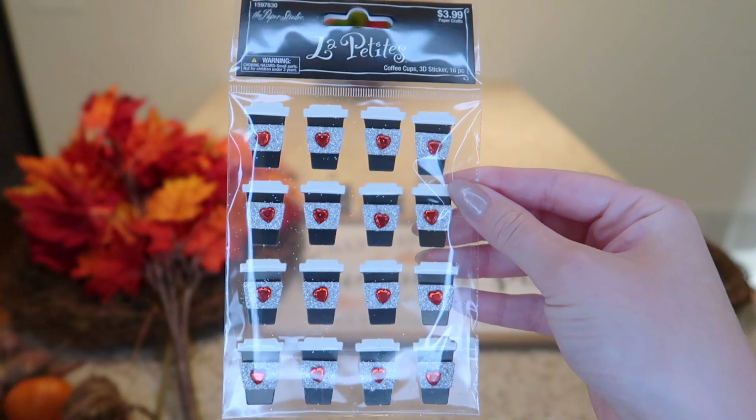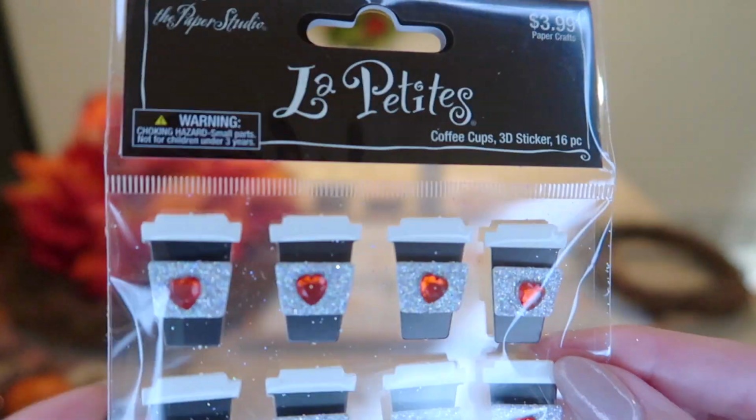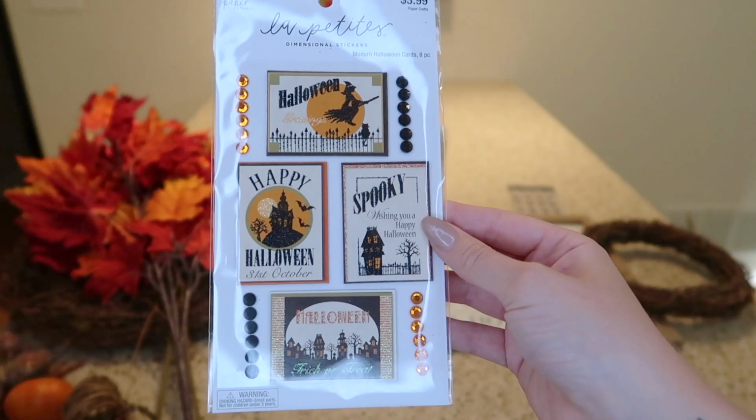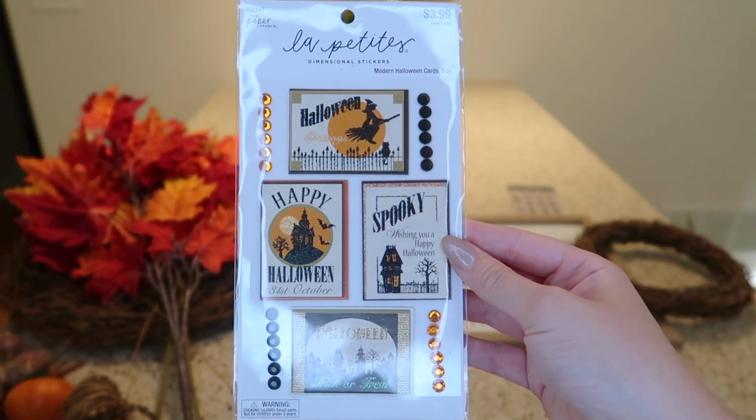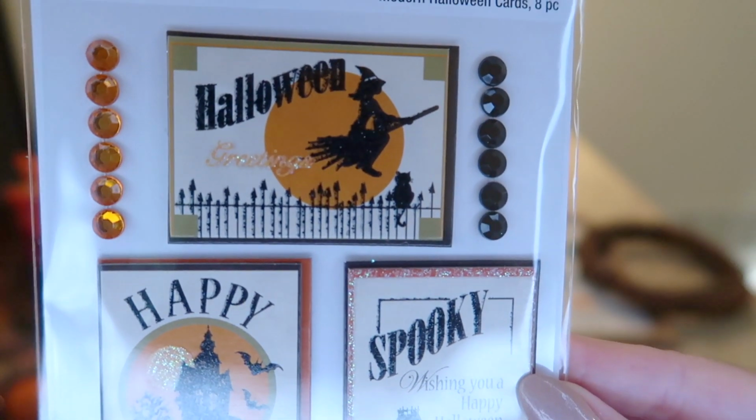First ones I got are these adorable little lattes. The first thing these made me think of is pumpkin spice lattes. I want to use these on some of my decor that I make for my coffee station this year. And I'll probably just pop the little red hearts off and put an orange diamond instead. Then I had to grab these adorable vintage Halloween stickers. These are a pretty good size, they're really good quality, and I just think they were super pretty.